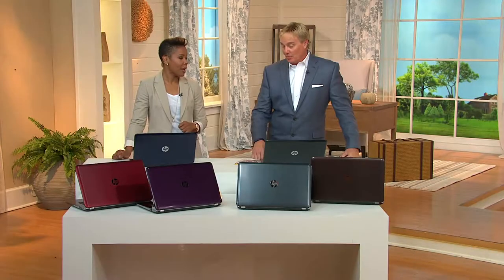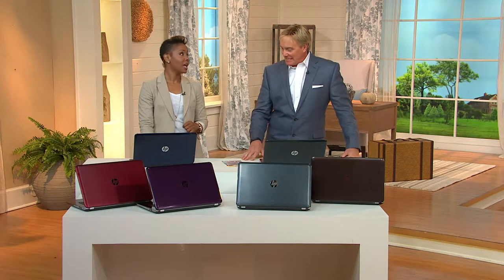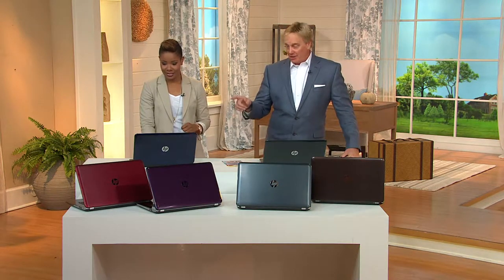And also for the kids, there is a lot of parental control that you can do with this computer, limiting what websites they go on and limiting how much time they spend on the computer. Great, right? Wish they had that on their smartphones or maybe on the television set. Absolutely. You can do it on this.